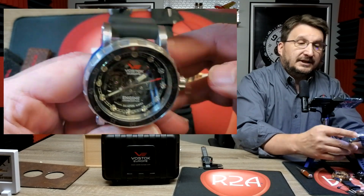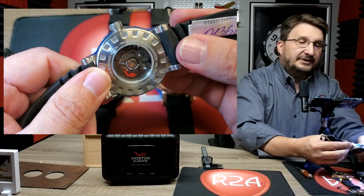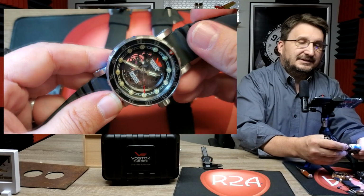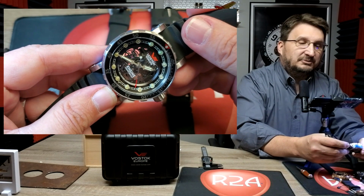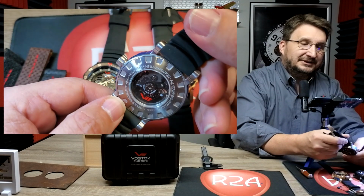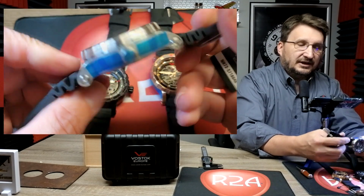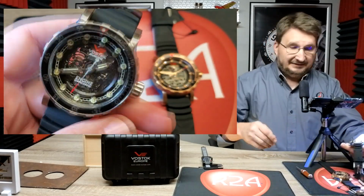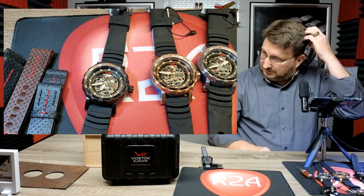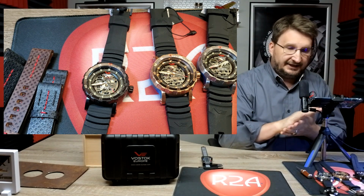So look at that case back. You can see all the way through to the front, and if you look closely, you can see, oh, there. See now, look, you see the balance wheel moving? You can see all the way through to the back. I just think that's really, really cool. A nice decorated rotor. Oh, yeah, the movement in this. I knew there was something I was forgetting. This is the NH72 movement in here from SII.